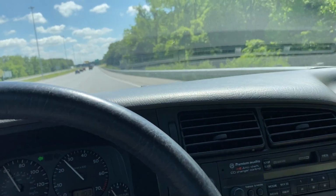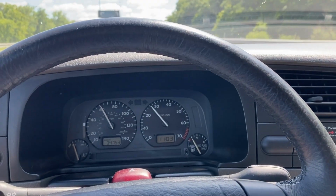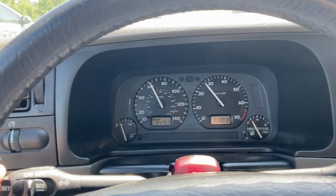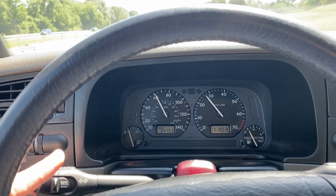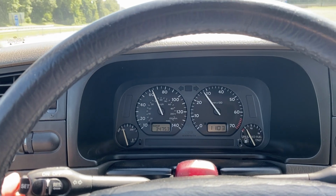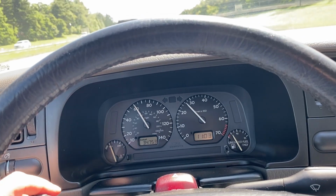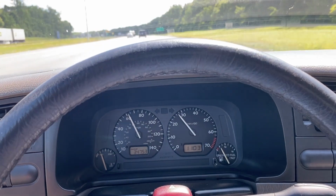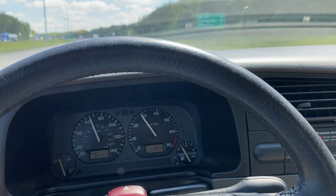Right, continue on I-70 East for 113 miles. Merge on the highway here. Just gradually build up to speed. Let's see if the cruise works. I don't think the cruise is working. Let's see, set. Yeah, no cruise. That's okay. Probably hasn't been used in a long time. I'll have to see if I can figure out, like maybe it's a fuse or something.